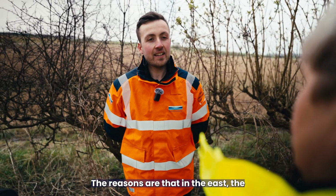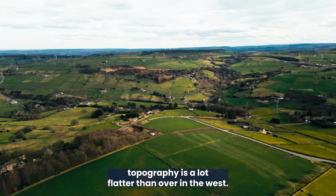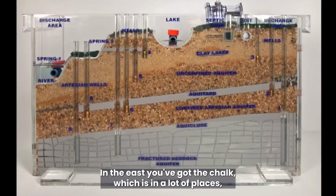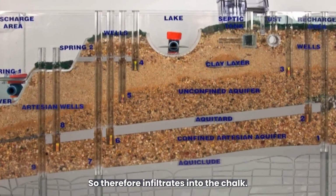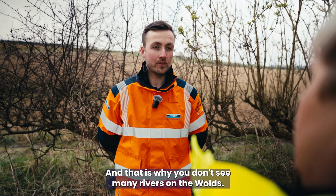So why do we use groundwater in the east of Yorkshire? The reasons are that in the east, the topography is a lot flatter than over in the west. In the west, you have a lot more steeper valleys for where the rainwater travels down into the reservoirs. In the east, you've got the chalk, which in a lot of places is not covered by superficial deposits, so therefore it infiltrates into the chalk, and that is why you don't see many rivers on the wolds.